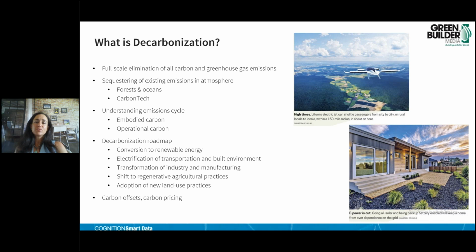Another aspect of decarbonization that's really important for us to get a better understanding of is the emission cycle. So there's different use stages of carbon. Part of that has to do with embodied carbon, and that's kind of the full cycle of how carbon is emitted and treated in, say, the production of materials or in industrial or agricultural processes. So if you think about a building material, and you think about raw material extraction, transportation of those raw materials, manufacturing, more transportation, the construction process itself, and then the use of that material, and then the end use, right? The complete life cycle. That's the embodied carbon. It's really looking at that full cycle.